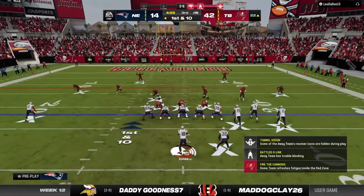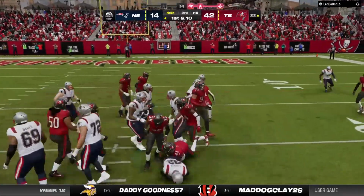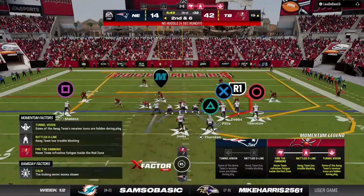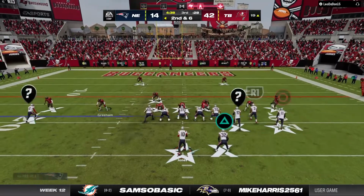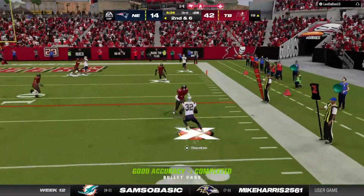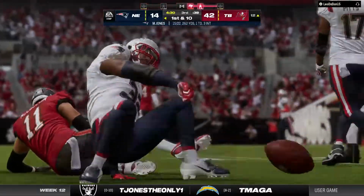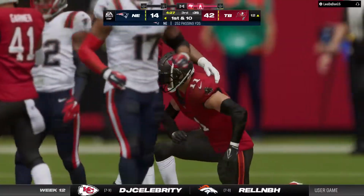11. Now a handoff up the middle, Thornton. And he'll manage to pick up about 4 at second down. And quickly they get to the line. Jones looking to throw on second down. He finds his man, complete. That's Thornton, and he'll go down here at the 12-yard line. 7 yards there and a first down.